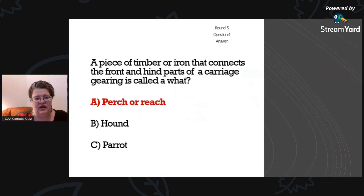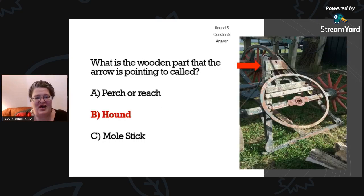And the piece of timber or iron that connects the front and hind parts of a carriage gearing is called a what? And that would be a perch or a reach. Round 5, question 4, answer. And the answer is a perch or reach. So you can think of it as a fish and as a long piece, like we hope that the fish that we catch is. I know it's a strange way to remember it, but it works for me.